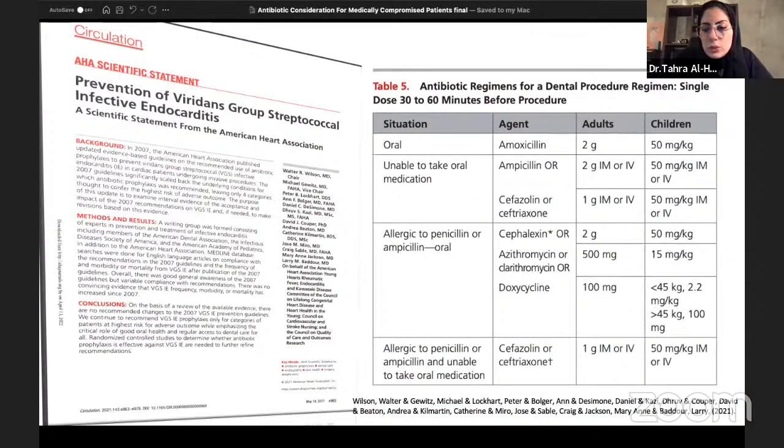In 2021, this is the latest statement from the AHA and the latest recommendation for the antibiotic regimens for dental procedures. It's supposed to be given 30 to 60 minutes before the procedure. I want you to take care to look at the amoxicillin. As you can see, it's only 2 grams.